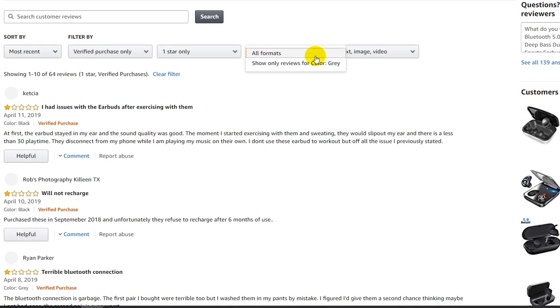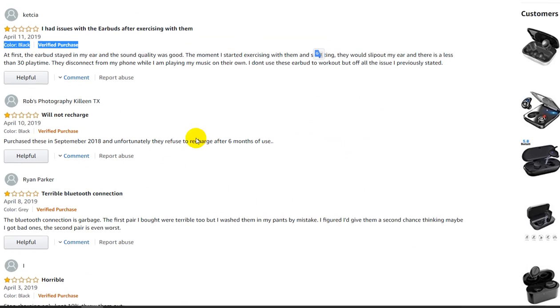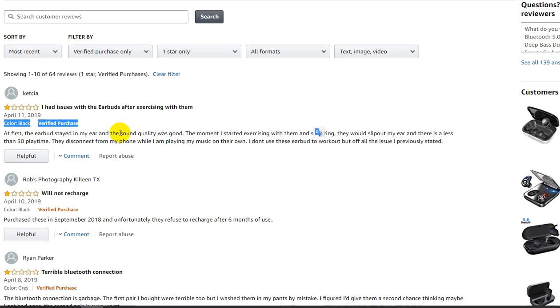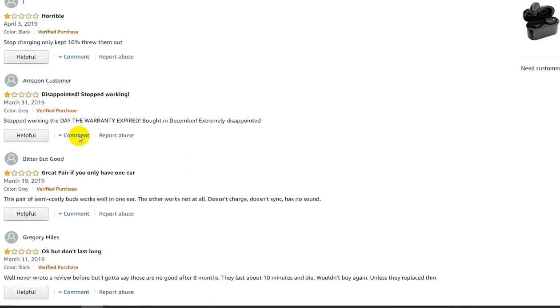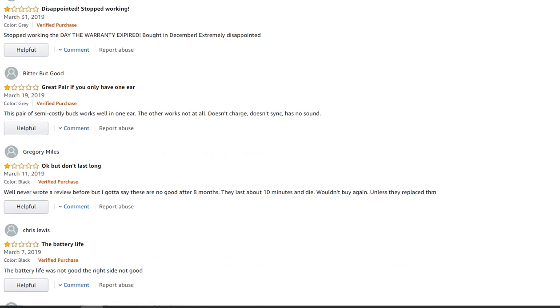Of course, here you can select what you want to see. Let's say image and video reviews only, or text, and show only reviews for color gray. I don't even know what that means. Anyway, with this selection you get quite some good information, usually what problems there could be with a certain product.